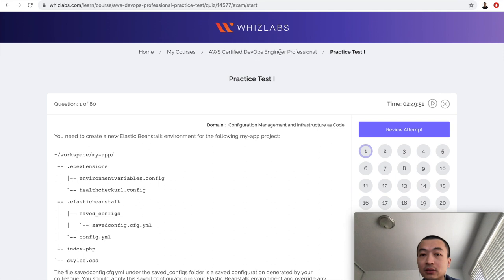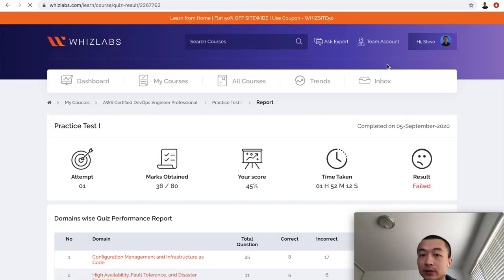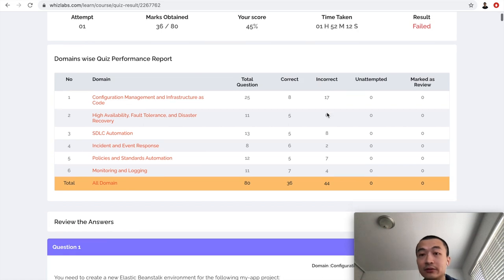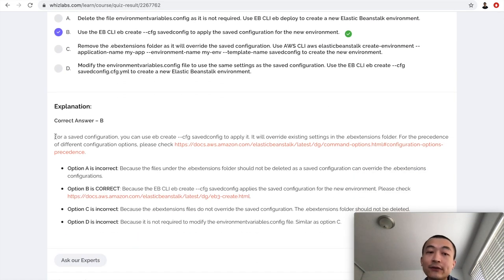So now let me go back. Another thing that I really like is once you have completed the practice exam, it's going to give you a report. Say if I click this report, it will show me which questions I got correct, which ones I got incorrect. And it's going to give you a very detailed explanation of why this is the case, why this answer is correct and why the other answer is wrong. So this is something that I really appreciate.